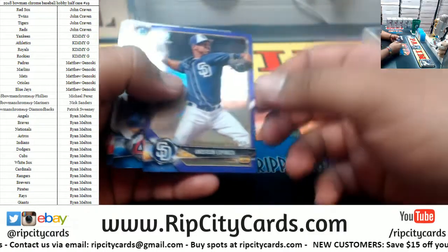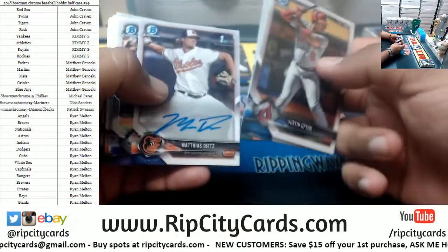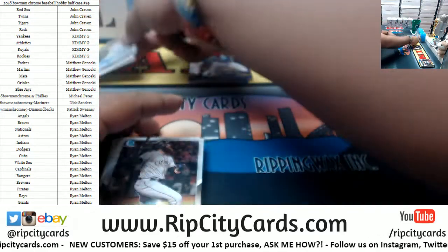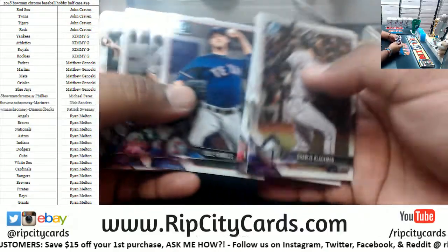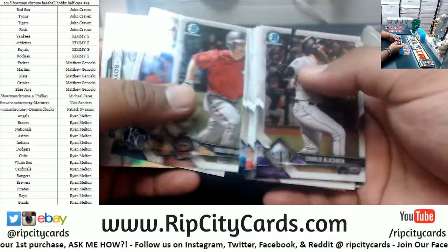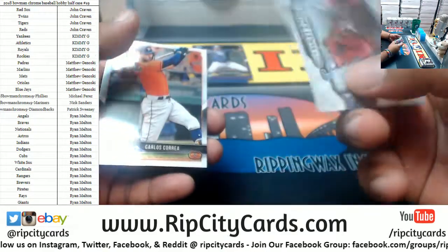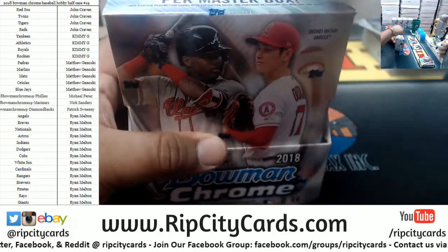Now we got Espinoza for the Padres to 250. Matthias Dietz, Orioles, first Bowman auto. This is the Bowman Sterling. Okay, that's what it would look like, more or less. Nice looking cards for sure. All right, it's one box down.